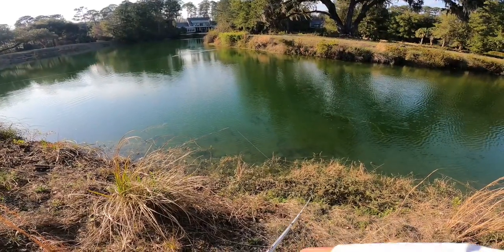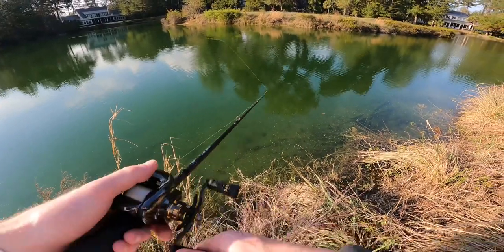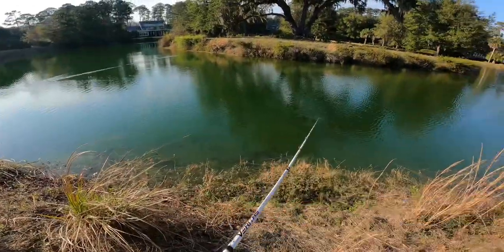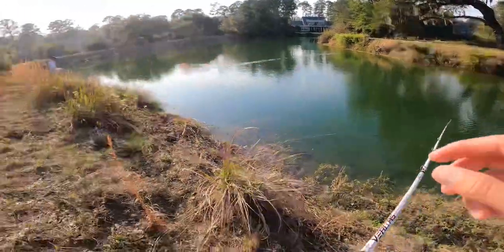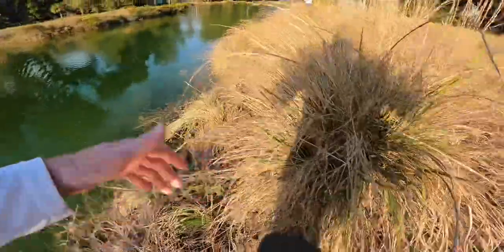Dude, the salamander looks pretty saucy. I honestly think that might be the best bait in the box. I have no confidence in it whatsoever, so I'm glad you do. You have confidence in it for me. I mean, as far as the conditions are concerned, I feel like it kind of favors that.